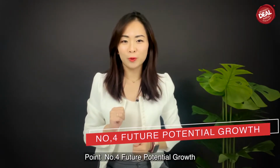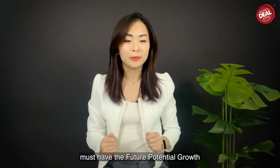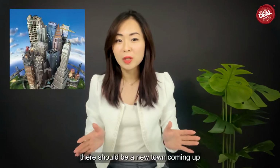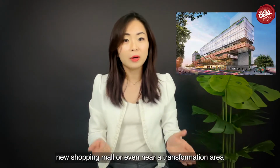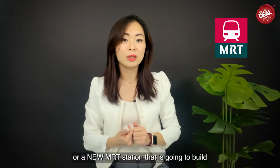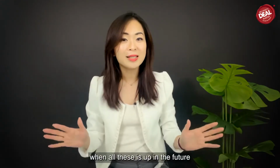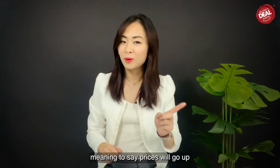Point number 4. Future potential growth. The location that you select must have future potential growth. What I mean by that is that, for the place that you select, there should be a new town coming up, new condo, new plot of land, new shopping mall, or even a transformation area nearby, or a new MRT station that is going to be built. And of course, when all these are up in the future, that will add value to your property. Meaning to say, prices will go up.